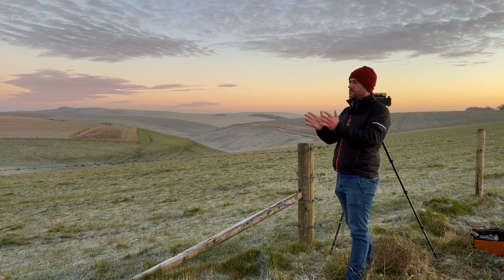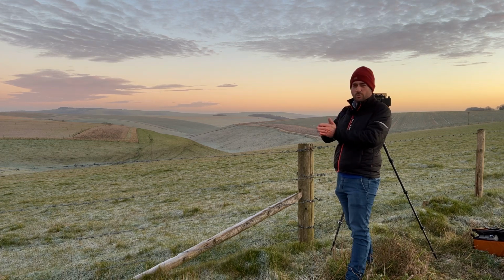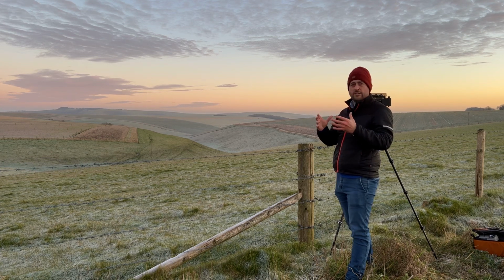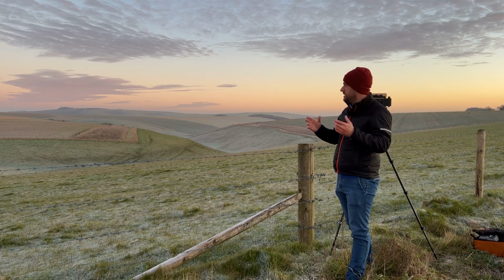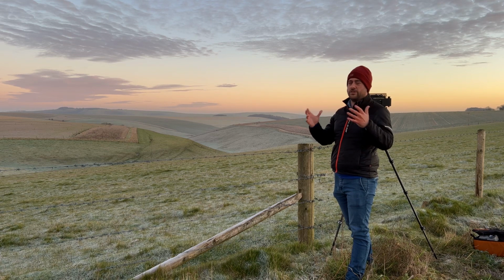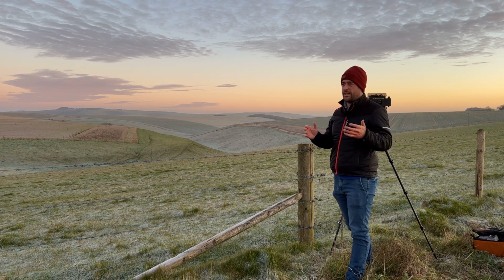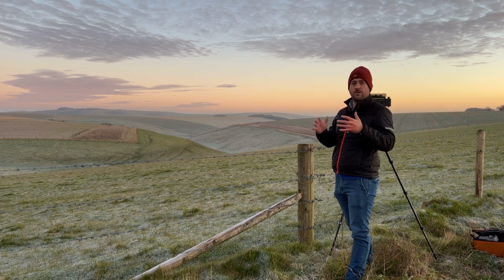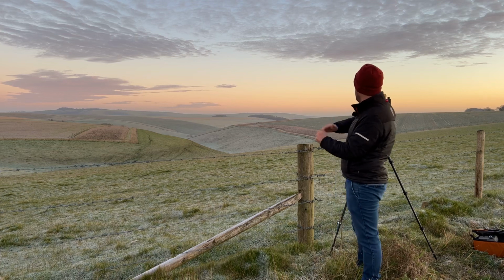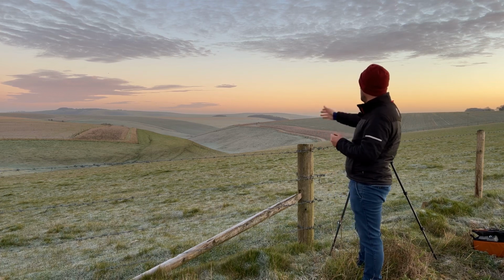So the idea, and the project that I want to start, is I want to try and capture what Cranbourne Chase is, really, and the essence of it. The landscape, the villages, the farming, the historical places, and that sort of thing. There are some places here that are well shot, and then some that are not so. And I just love the bleakness of some of it, like you've got in front of you.